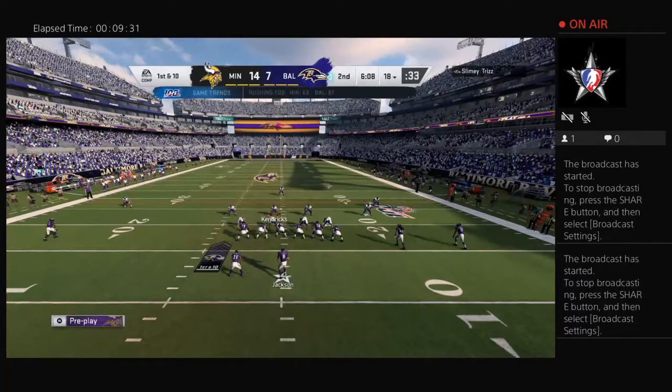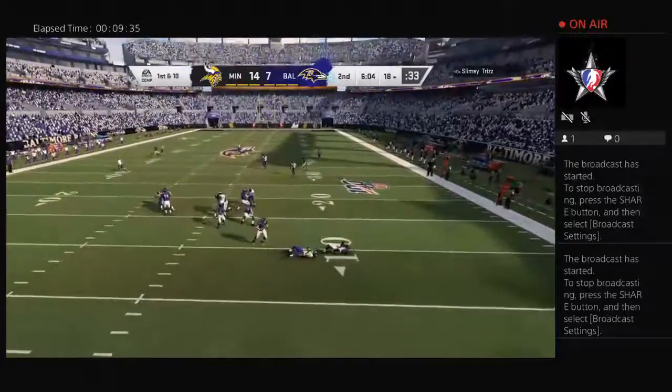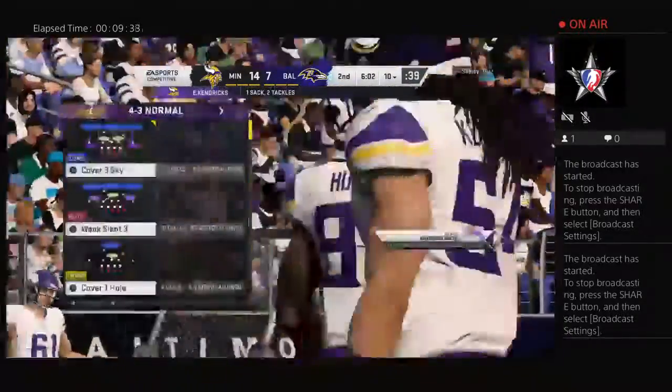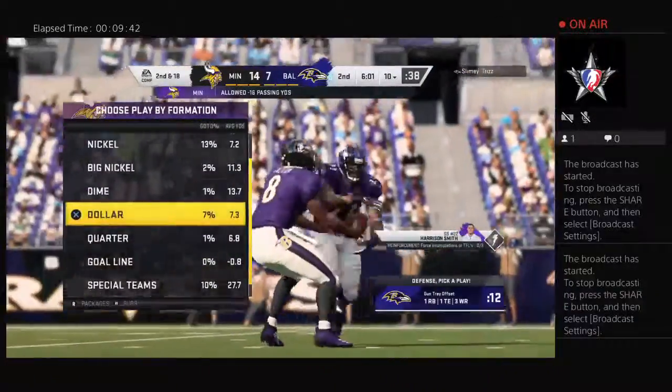And they had to wait a long time to get the football back. Probably not what you were hoping for when you got an offense that's humming. Pressure coming from the Vikings, and they get there and bring him down. Say hello to Eric Kendricks. He gets the sack there.